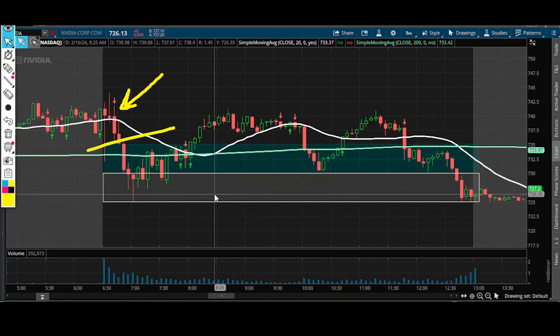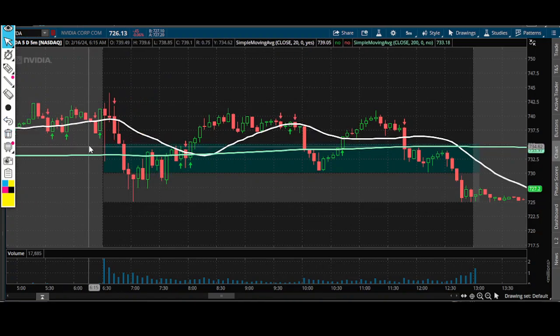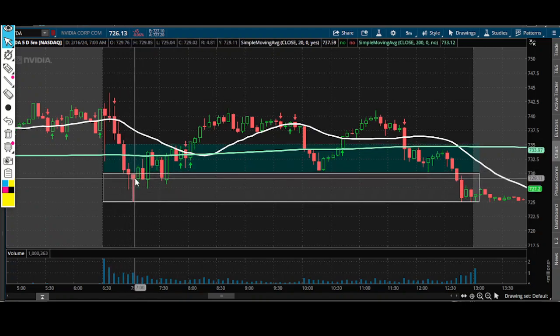But when you're trading a stock like NVIDIA, a stock like Tesla, you have to understand that the average true range on these names is significant, right? It's big. These things are not just going to move around 50 cents on you. They're going to move around in dollars. So be prepared on the risk side of things if you are taking these trades on these particular big movers.